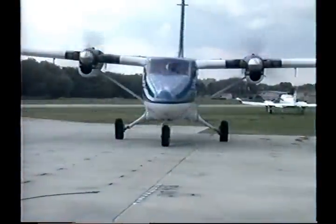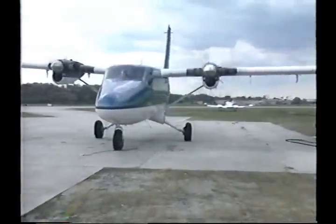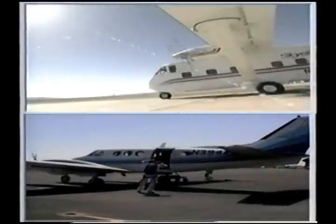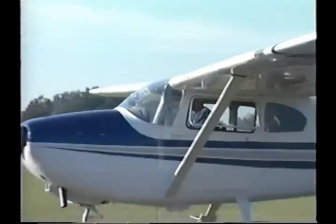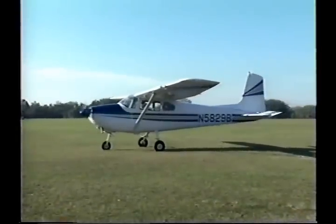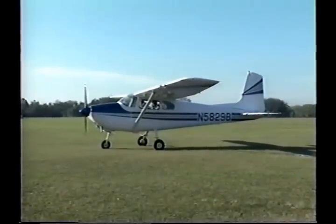There is a wide variety of aircraft used for skydiving: the de Havilland Twin Otter, Casa 212, Cessna 182, and various other twin and turbine engine aircraft. The 182 is found at virtually every drop zone and is what most beginning jump pilots fly. We'll use the 182 for most of our examples.